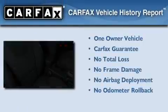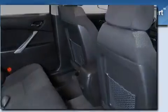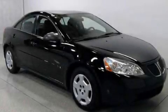This Pontiac has had only one owner, and it qualifies for the Carfax buyback guarantee. Please call today to reserve this vehicle for a test drive.